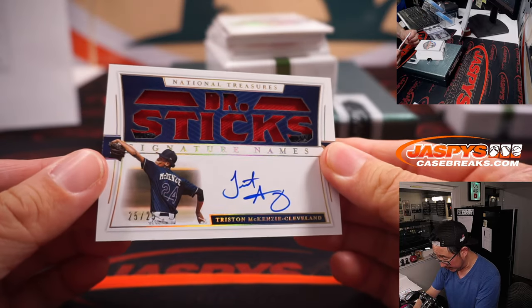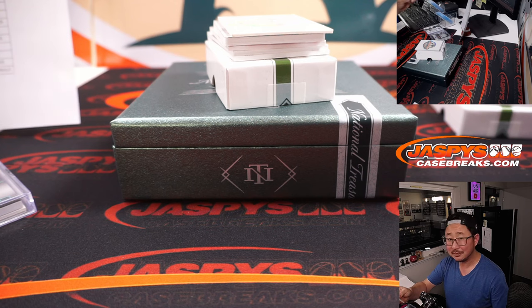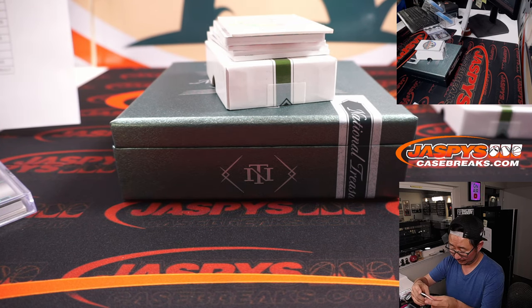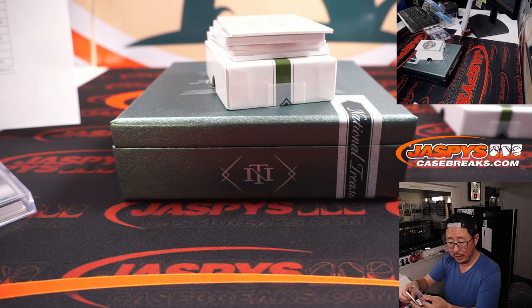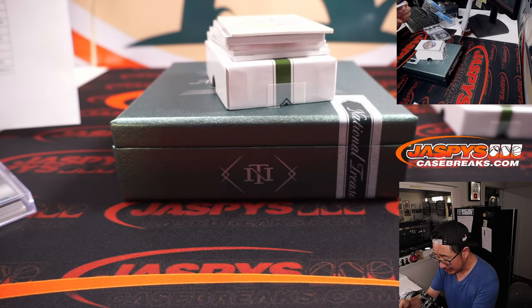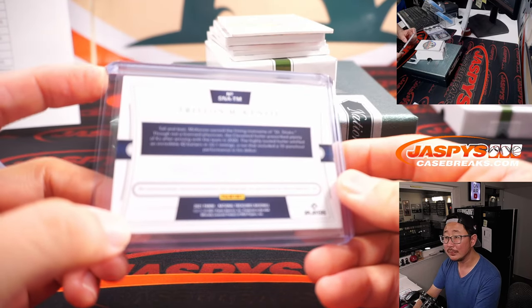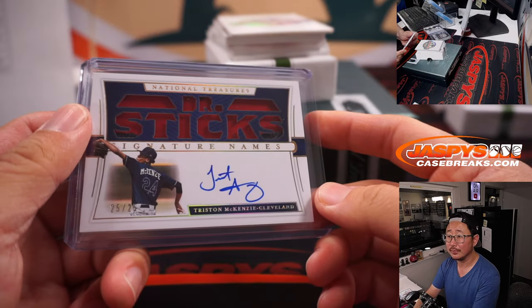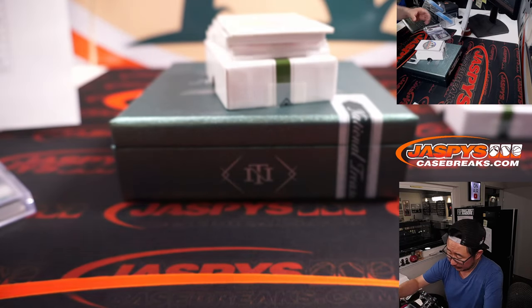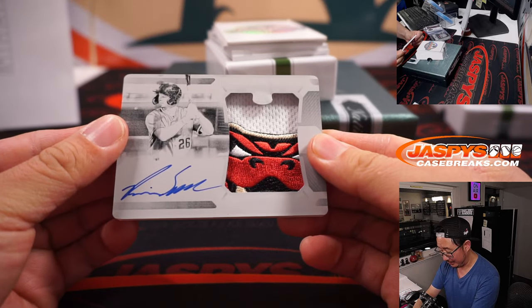We got a Tristan McKenzie, 25 out of 25. Dr. Styx? Cleveland, this is for you. Adam with the Guardians. Because he's tall and lean, he's earned the fitting name Dr. Styx. He's like a stick. Nice one, Adam.